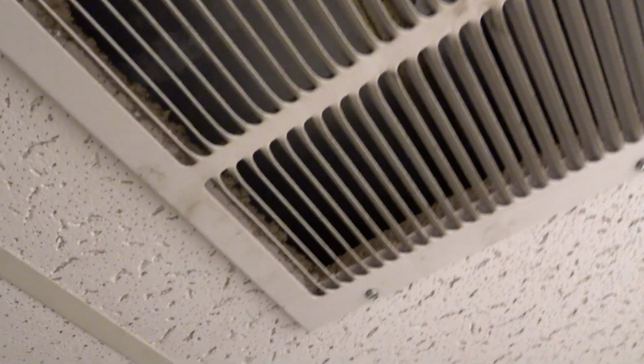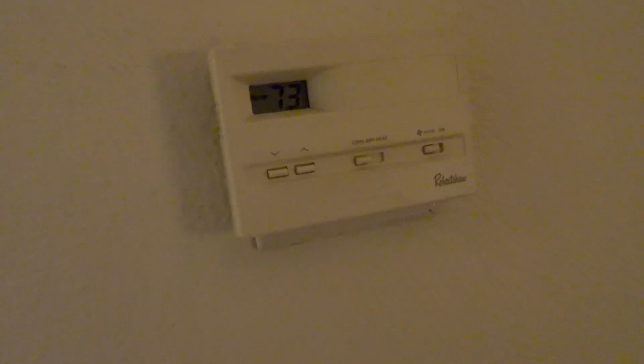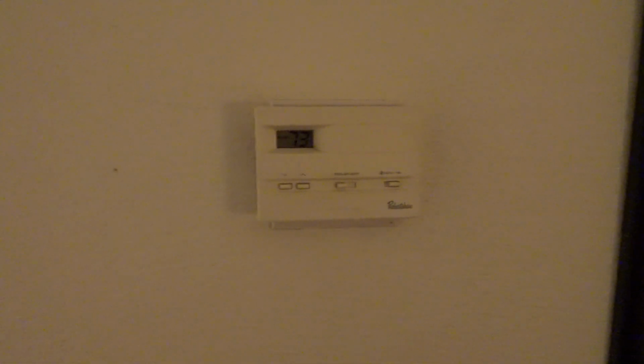I guess they've got a central chiller system in here. For whatever reason, they had the thing turned off. But it's running now. It's putting out a decent amount of cold air. It looks like, well, there's no way this room's actually 73. I think it's doing this because it's right underneath where the air is blowing. It was about 80 when I turned it on. In fact, I'm just going to leave that fan on.